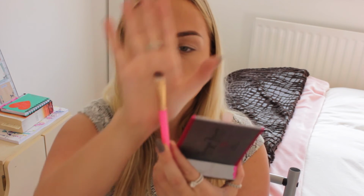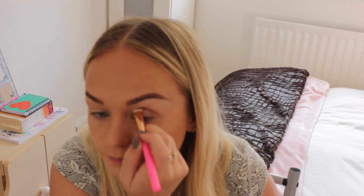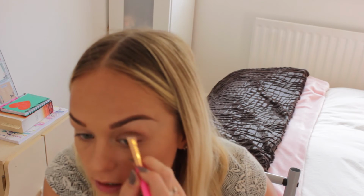Then going to use this new brush that I've got, which is a Ted Baker brush, but it's just an amazing brush, and it's this kind of fat, stubby brush, and I'm going to go in with the colour Stormy Sky. This is pretty much exactly what I did in the last one, so if you want a more in-depth version, then maybe click over to the Tanya Burr video that I've previously done so you can see it more in depth.